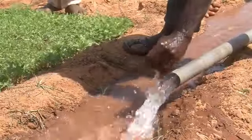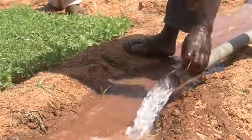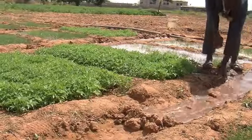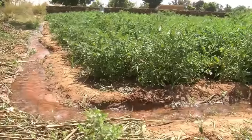Irrigation in tomato production is very important, especially when they start flowering, or they will begin to lose flowers and they will not fruit well. It is also important to irrigate when they start fruiting.